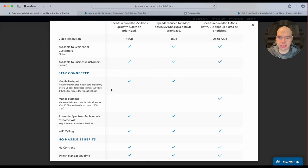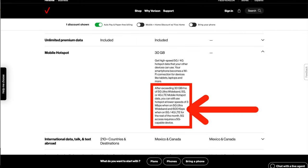So essentially what that means is if you use hotspot on the buy the gig plan, you're using that data. And then once you've exceeded that, you're reduced to a maximum of 2G speeds. While on the $29.99 unlimited plan, you get 5 gigabytes of high-speed data, which goes against the 30 gigabytes. And then after that, you are reduced to 0.5 megabit for your hotspot, which essentially is on par with what other carriers do as well.